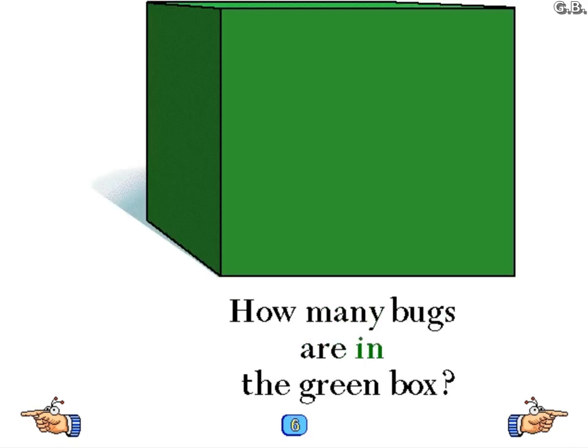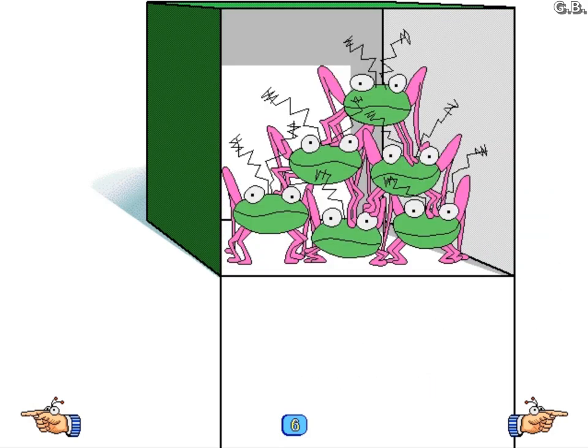How many bugs are in the green box? 6 hungry frog bugs.